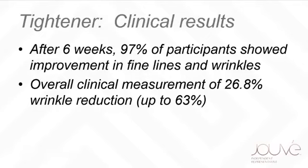Most studies, when they talk about a study that was done, will show their highest result and leave out the average, because there's always those outliers, right? Well, our outlier was up to 63% of a reduction in wrinkles in 28 days.